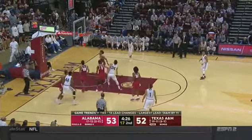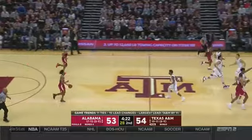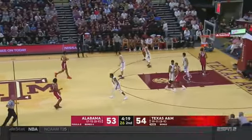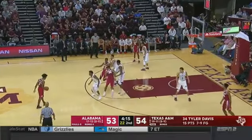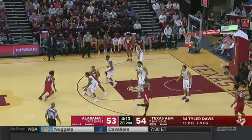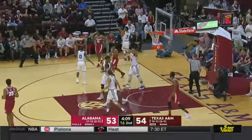Good ball movement. And Williams finds Davis. One of the most underrated aspects of Robert Williams' game is his passing ability. And you saw it right there. The ball hit his hands. He knew exactly where his fellow big was going to be and delivered it. Sexton trying to take over.